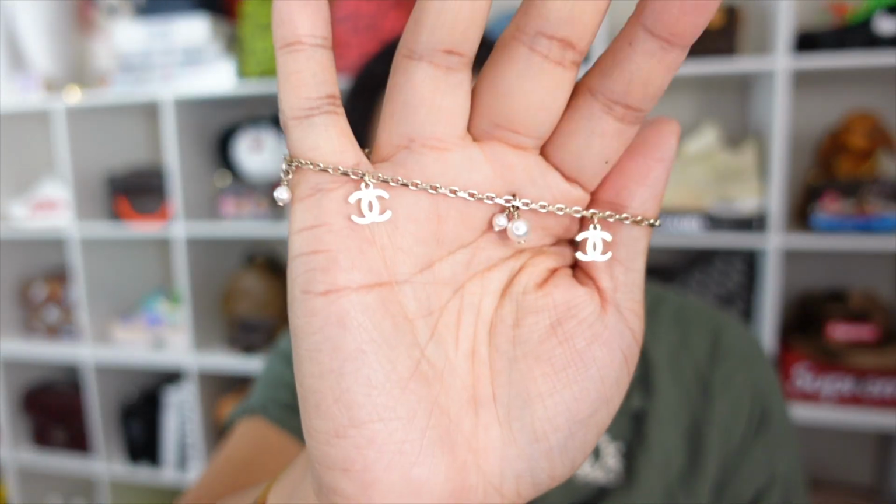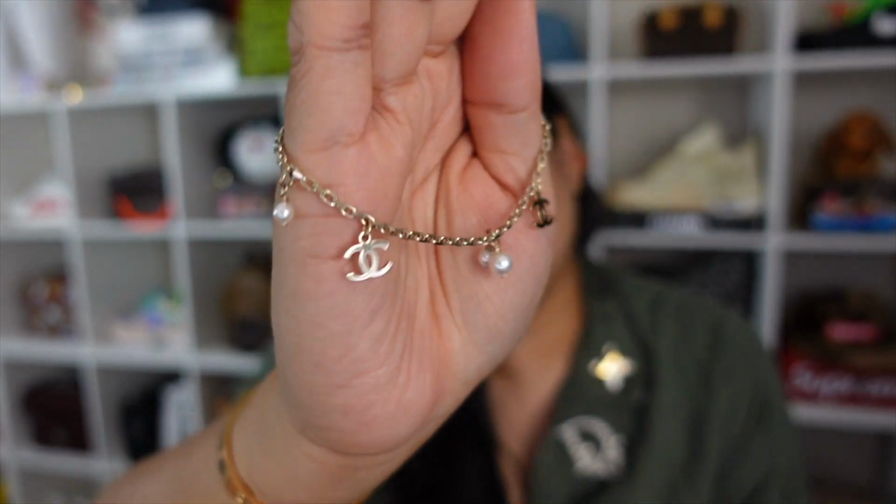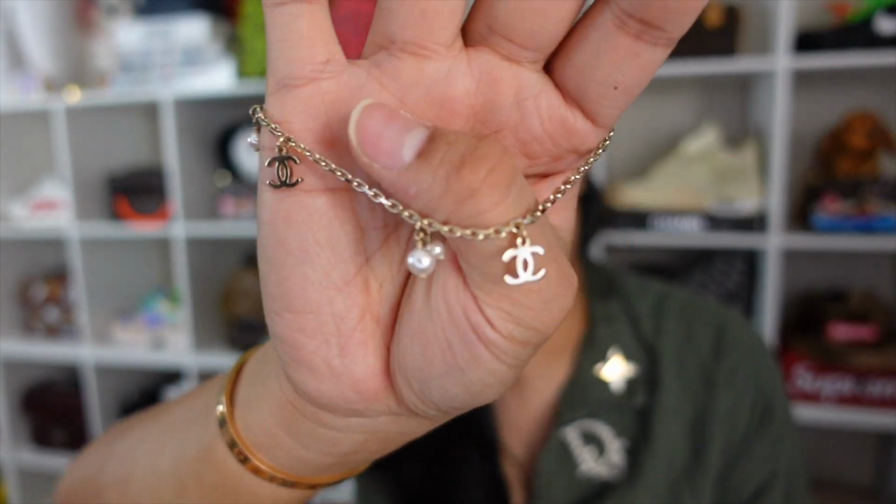It's in a gunmetal. Speaking of, I'm saying that I don't buy too much Chanel things, kidding, because I bought this anklet, which I think is my most current Chanel purchase probably, is just this anklet. I freaking love this thing.